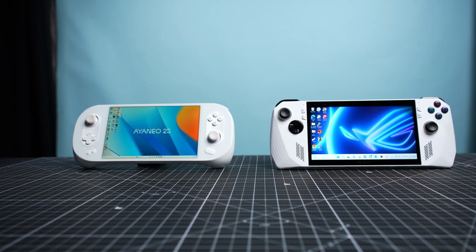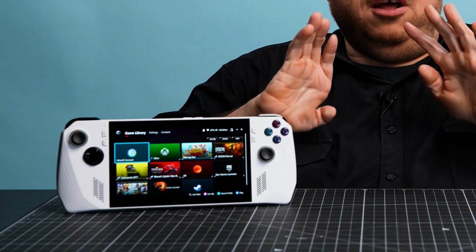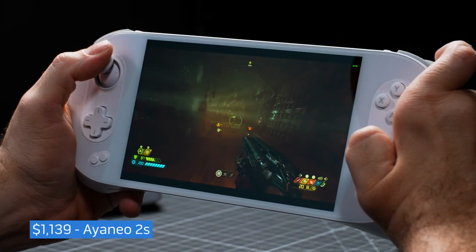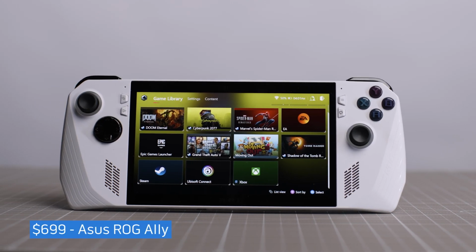Okay, so which system should you get? Should you get the Asus ROG Ally or the AyaNeo 2S? There's a clear winner here, and it's actually the Asus ROG Ally. Don't get me wrong, I think the AyaNeo 2S is great, but the main sticking point is going to be price. This system starts at $1139 and it goes higher with different configurations, as high as $1849, which is obviously going to hurt the bank, whereas the Asus ROG Ally tops out at $699.